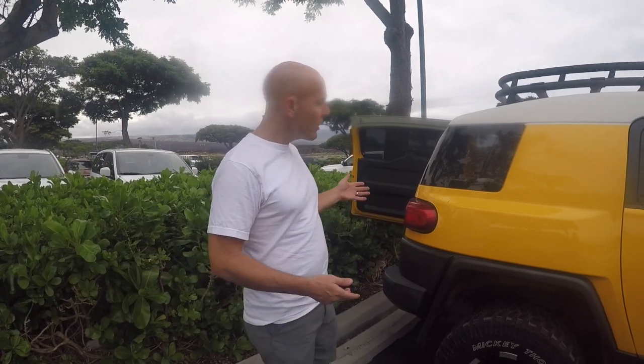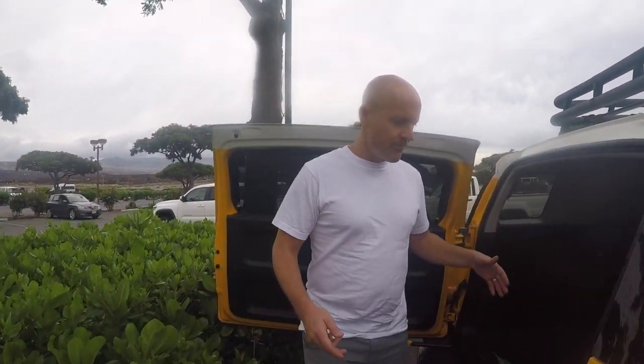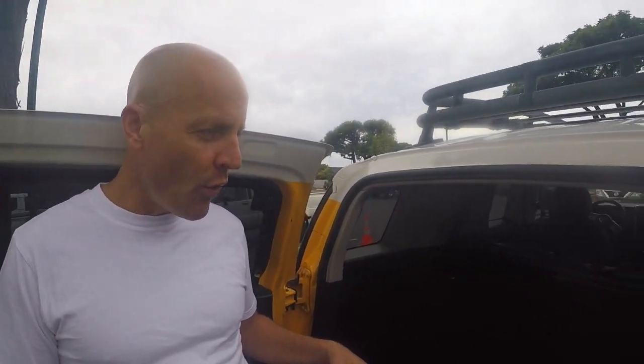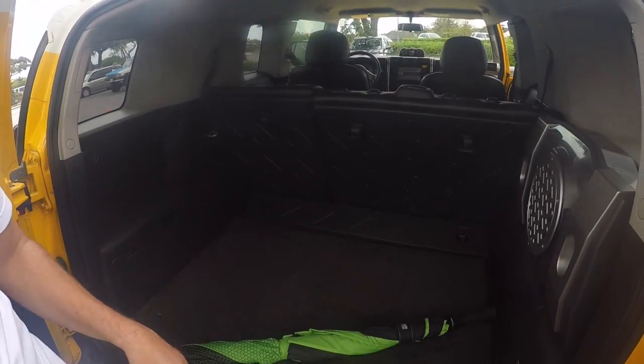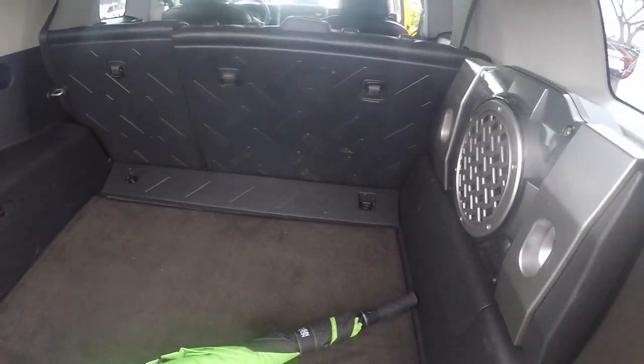Now, one of the things that makes the FJ Cruiser so great is it's so practical for doing normal things like running to the grocery store. Take a look in back. There's plenty of storage behind the rear seat. And then also, if it's so equipped, you get this great subwoofer in the back. It actually has a really nice stereo system. So let's take a look in the back seat.